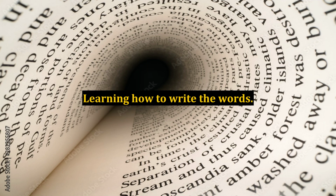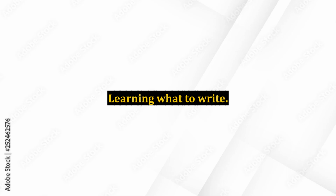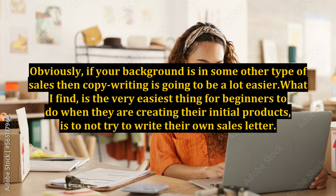Learning how to write the words. Learning what to write. Learning how to write it. Obviously, if your background is in some other type of sales, then copywriting is going to be a lot easier. What I find is the very easiest thing for beginners to do when they are creating their initial products is to not try to write their own sales letter.